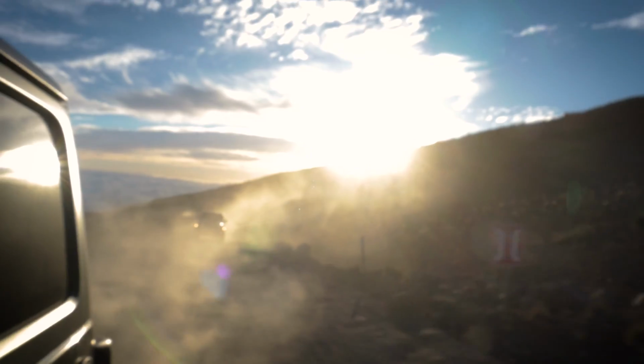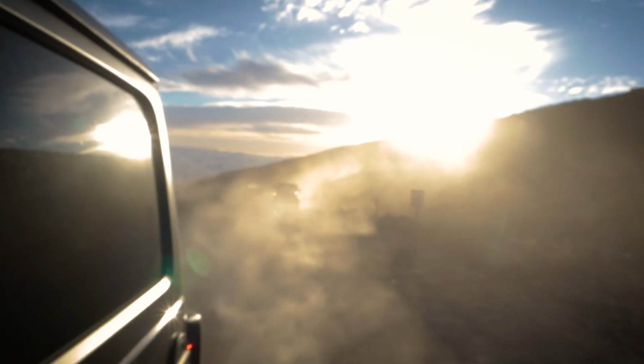Would you do it again? Not at sunset like this with the sun glare. I don't think I'd do it again unless I was the lead car. Otherwise, forget it. I knew if I followed them, either I'm going to follow them going off or I'm going to be safe. So one or the other.